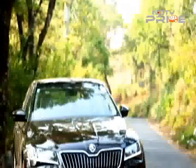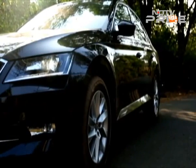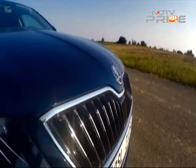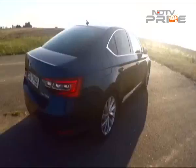It was almost like the reasonably well-to-do man's limousine. The Skoda Superb definitely carries quite a reputation in India, and now the new car does even more. We had scooped the third generation Superb, and now that it's in India, we have more details for you.